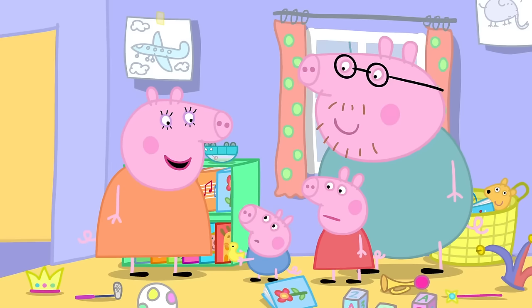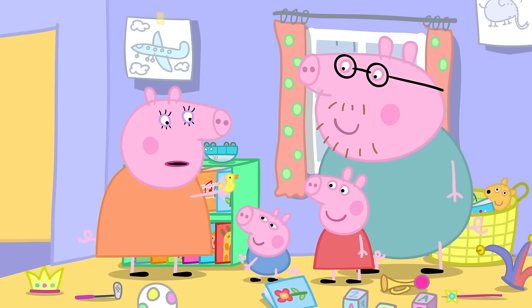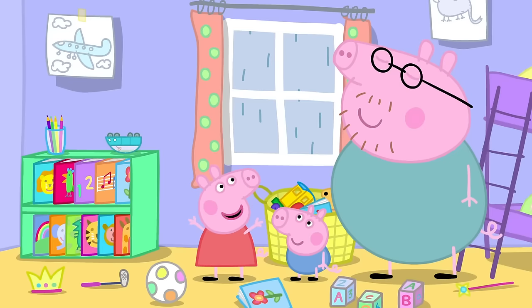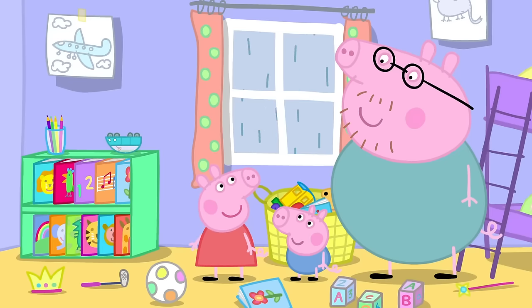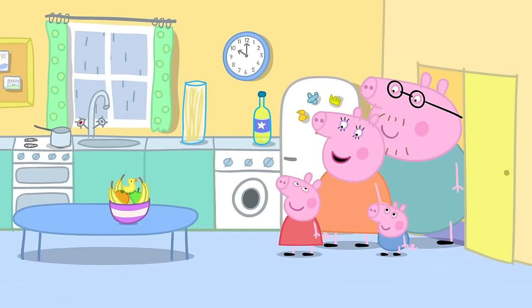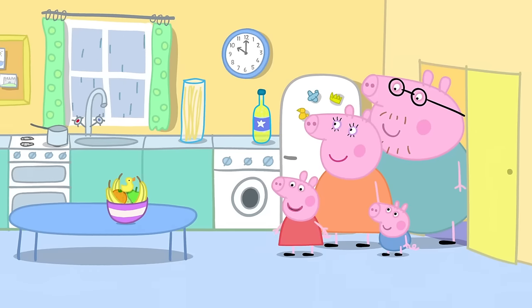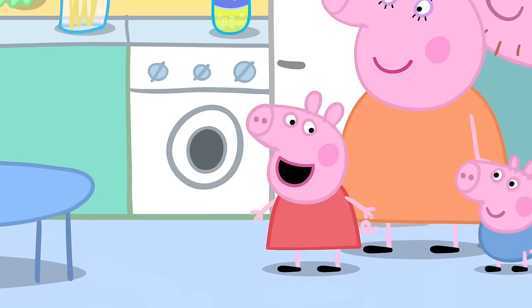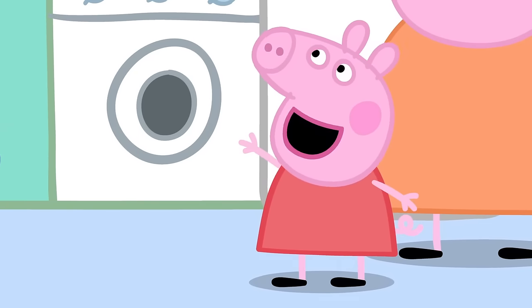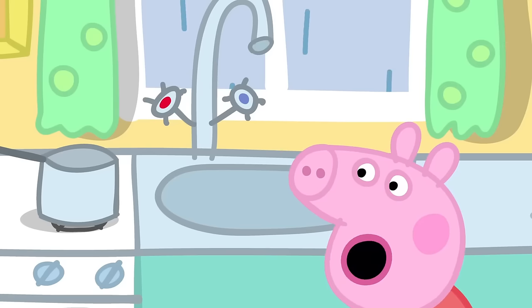OK, Peppa's turn. I will do the hiding this time. Mummy Pig is going to put the rubber duck somewhere for Peppa to find. I will see it straight away. Ready! The rubber duck is somewhere in the kitchen. I've come to find you, rubber ducky. I know where you are. You're in the sink. Oh.